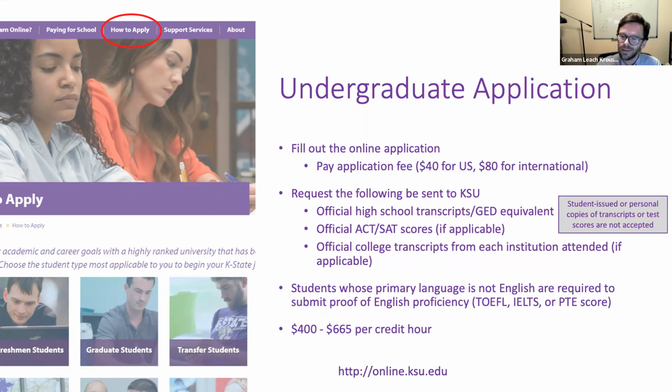And you can find the online application, again, behind that how to apply button. Application fee is $40 for the US, $80 for international students. And you're going to want to request a couple of credentials to be sent to KSU.